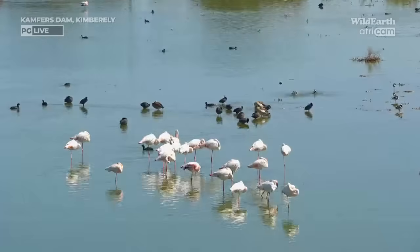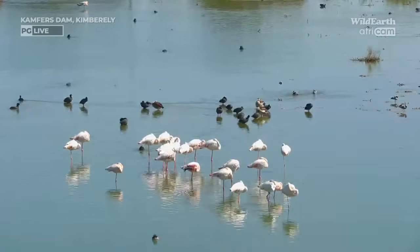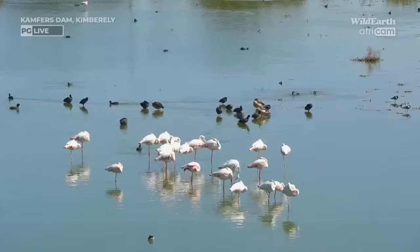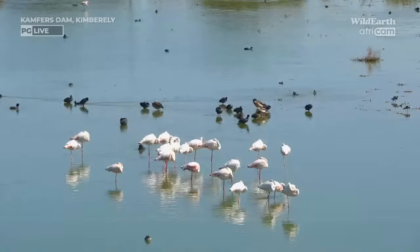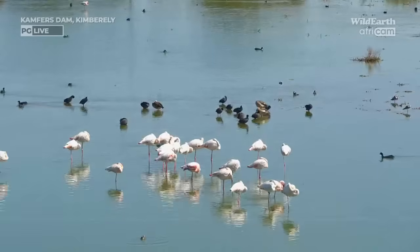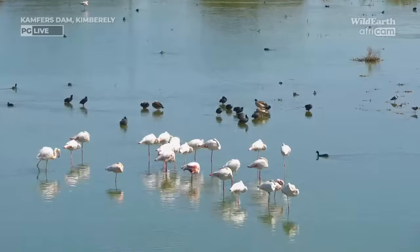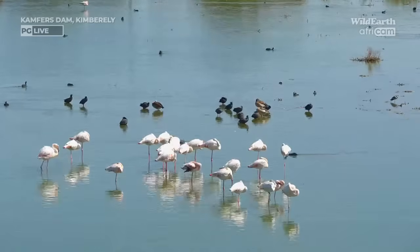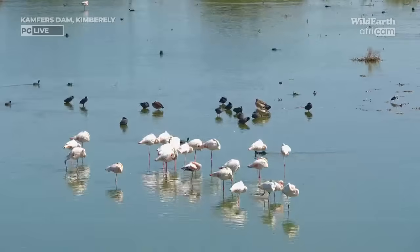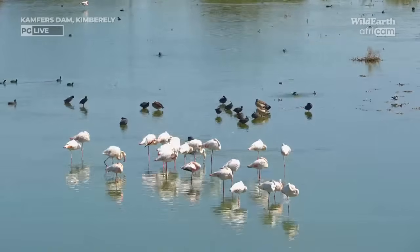Now, the things that they feed on are full of something called carotenoids. Carotenoids are the colourful pigments that we find in things like carrots as the best example, and things like tomatoes as well. And those carotenoids are what give the flamingos their vibrant pink coloration. The healthier, the more well-fed the flamingo, the more colourful.